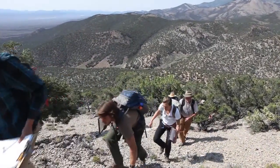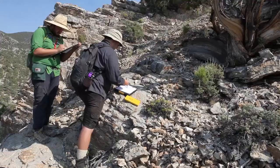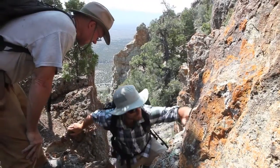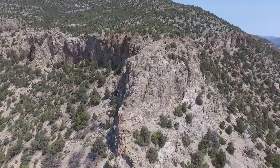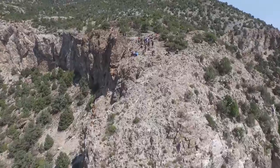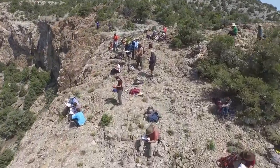In Nevada, mapping within the Monitor Range at Clear Creek. The edge of the mountain coming this way. The fact that we can't see it means it hasn't ruptured recently, but it doesn't mean it isn't there.